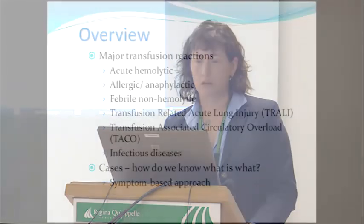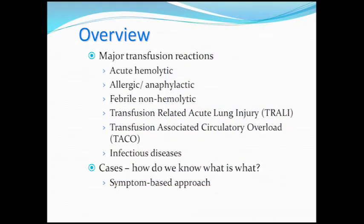So we'll talk a bit about major acute transfusion reactions, because I think that's your concern at the bedside. I mean, if something happens 1 year later, obviously that may be picked up, but it's not in the scope of the transfusionist. So acute hemolytic transfusion reactions, which is what that was, allergic or anaphylactic reactions, febrile non-hemolytic reactions, transfusion-associated or related lung injury, and transfusion-associated circulatory overload. And briefly touching on some of the more acute infectious presentations. And taking a symptom-based approach, because obviously people don't present with the label TACO on their forehead. It has to be worked out.